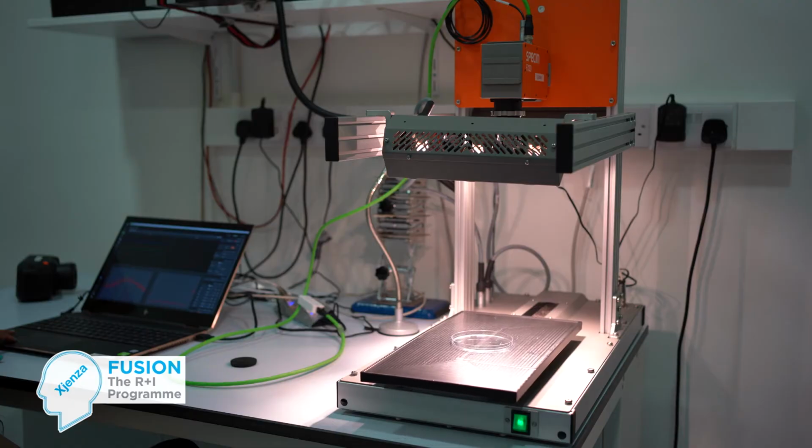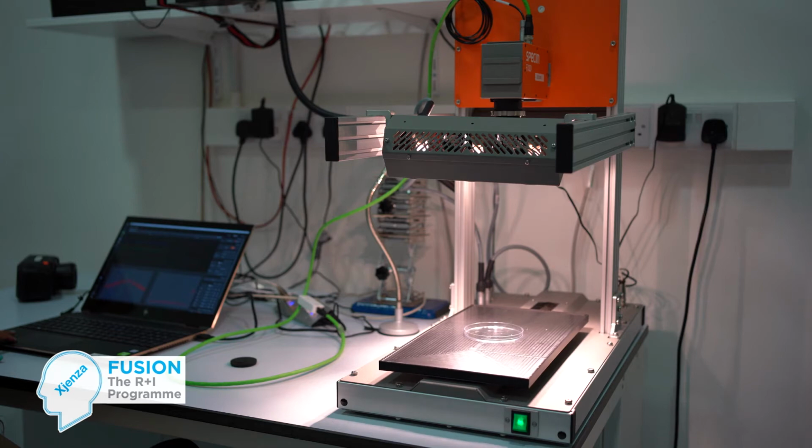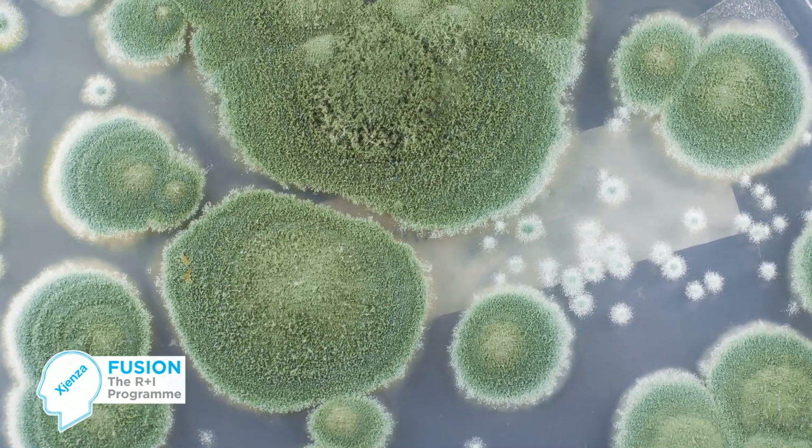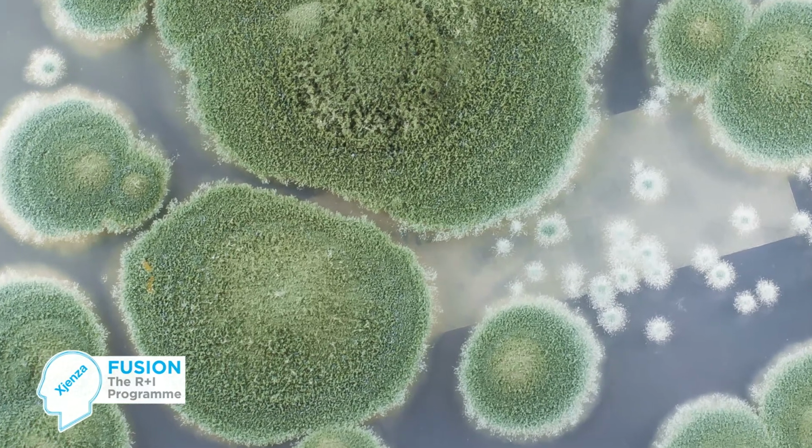Moreover, in most cases in the food supply chain, we would maybe test every 100th sample or every 50th or something like that. However, with the hyperspectral camera, we can test every single item, as it's not a destructive technique and it's a non-contact technique.